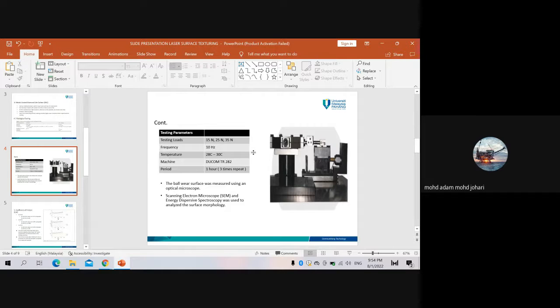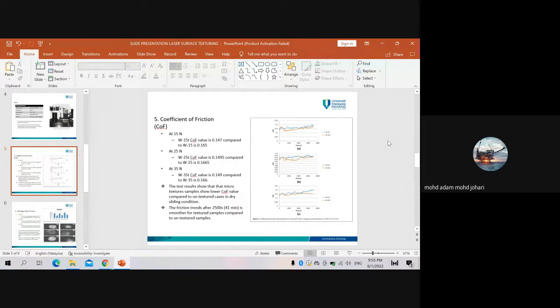The ball wear surface was measured by using an optical microscope, and also by using scanning electron microscope and energy dispersive spectroscopy. This is the coefficient of friction data that has been obtained during the tribological testing. As you can see on the graph at the right hand side here, A is the graph for 15 Newton, B is the graph for the 25 Newton, and C is the graph for 35 Newton.